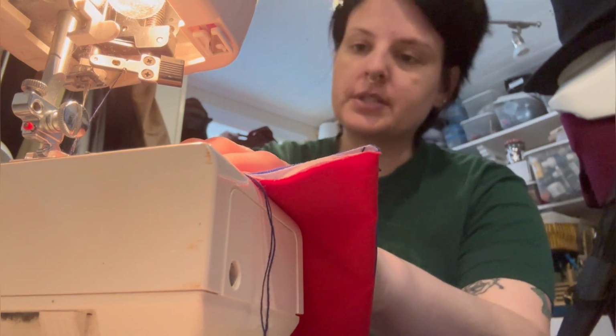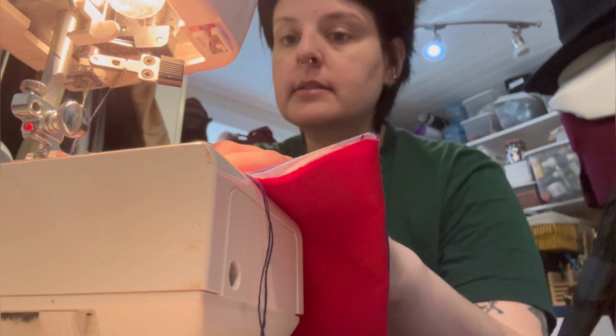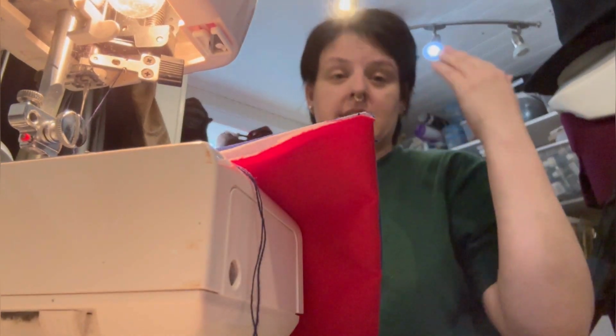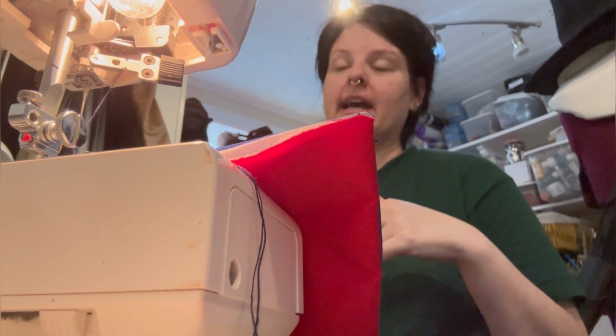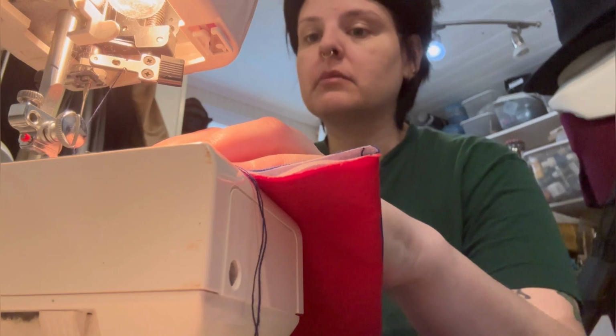I worked with a super stiff interfacing, like super stiff. After four layers of the interfacing, it would still go through the machine. But if I added absolutely anything else, like I tried to add some bias tape to hide some ugliness on that, it would not. My machine was maxed out.